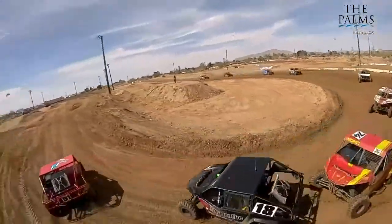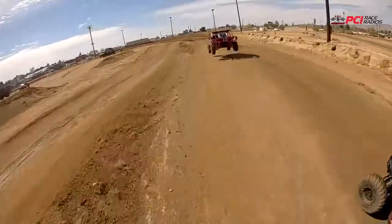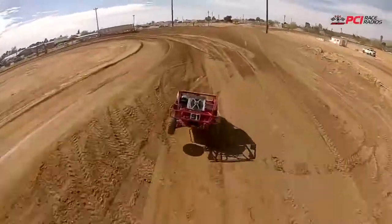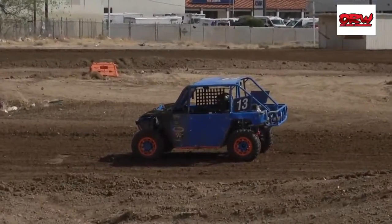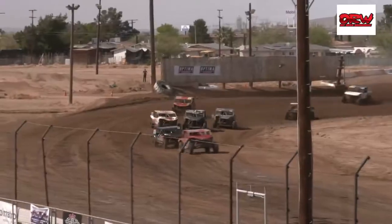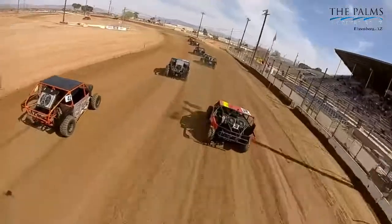Oh my. Oh my, exactly right. Oh, this is a tight one here. Oh, we got a car up and over. Ronnie Rosefiller, number 13. When he's upside down, it says 31. Excuse me, 13, 31. Get it?